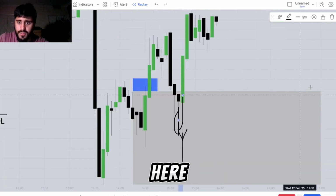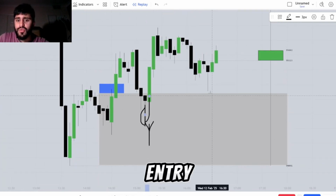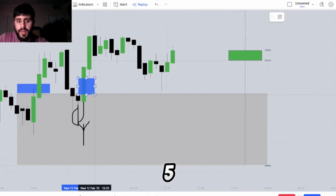So now going down here to the 5-minute time frame, let's see how you could have framed an entry, right? An entry could have been framed off here. So what gives this extra confirmation? We have a 5-minute fair value gap.